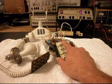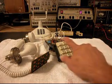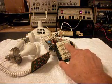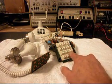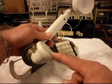I'm going to end in a 2. I'm going to do that one more time. Walk through the numbers here. I'm going to end in a 2. I want to transmit into the handset.